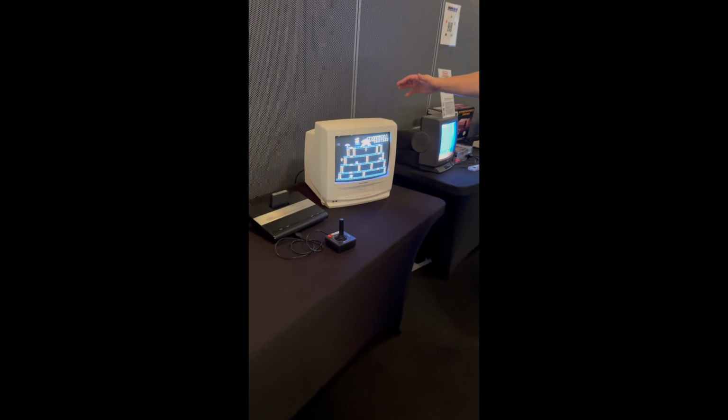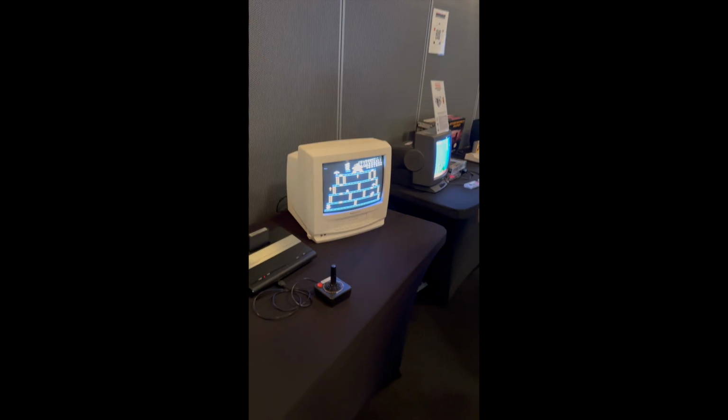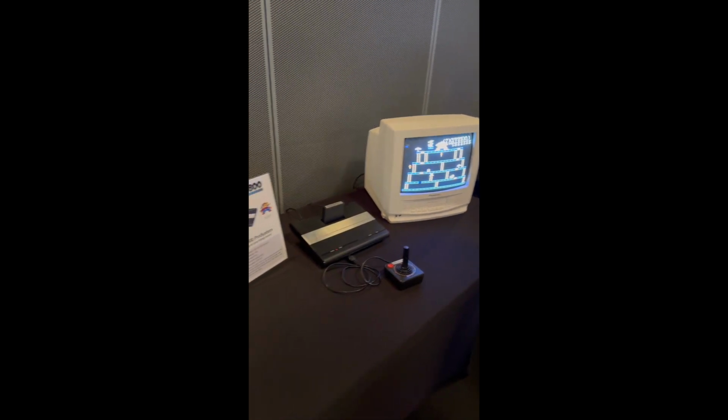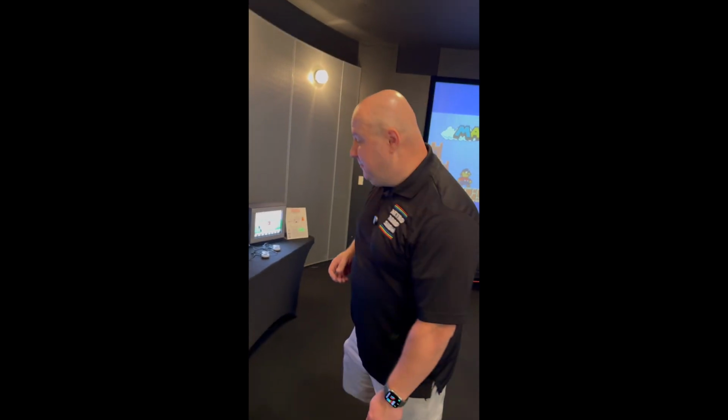Coming further down the line, we come to the Atari 7800 Pro system, which is also playing its version of Donkey Kong, but an upgraded and enhanced version that's fun to compare against the versions on the other systems.